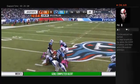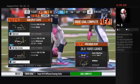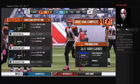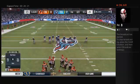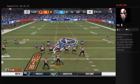And he's brought down after a good gain. A good pickup there, 26 yards. First down and 10 now for the offensive group.